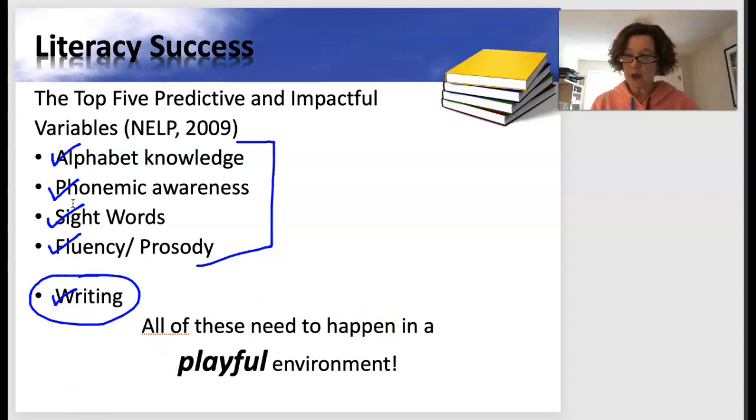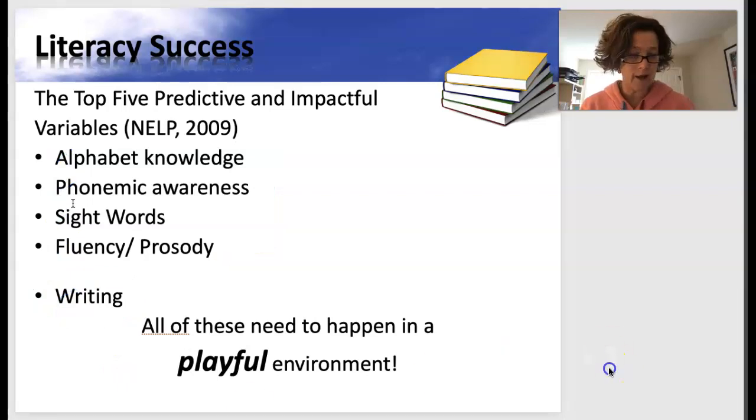Okay. So let's have a go here. Oh, I have to get rid of my pencil. Sorry. Too many things flying up at me.